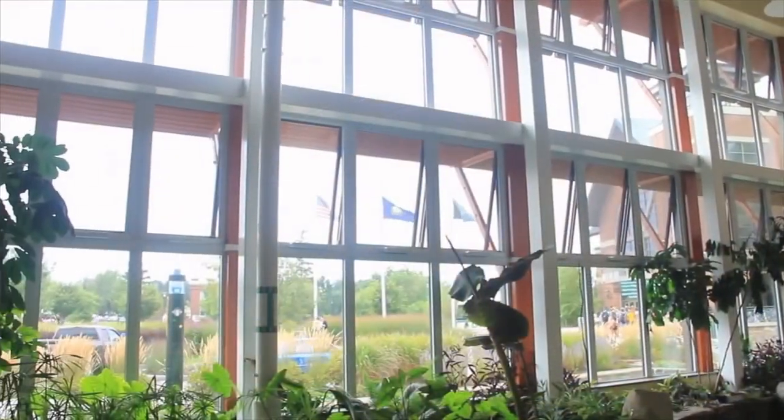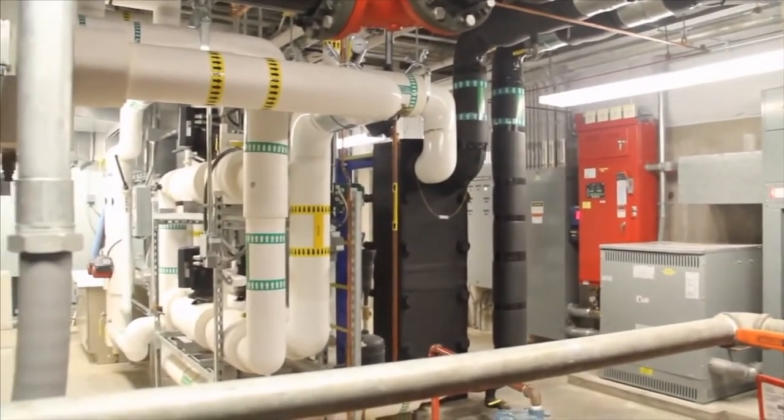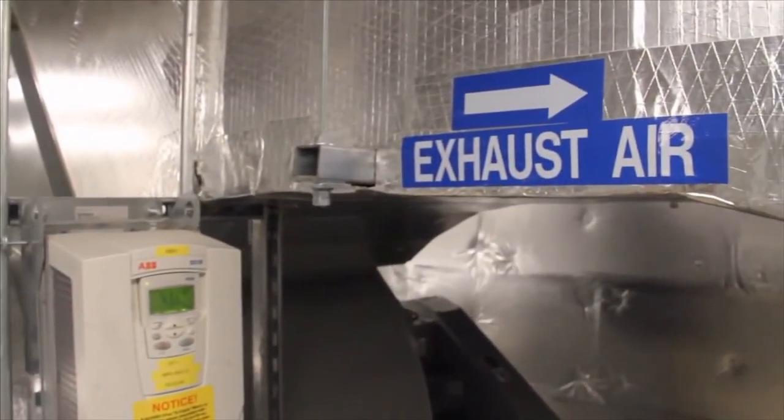We have triple glazed windows that are very efficient at reducing heat transfer. We have a highly efficient HVAC system, which is heating and cooling the building. It didn't used to be cooled, but yet we're using about 50 to 60% less energy to do it.